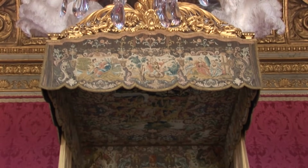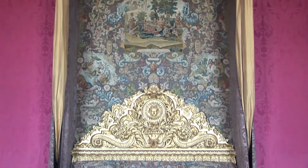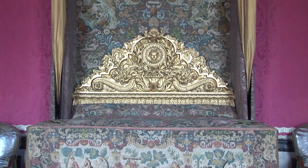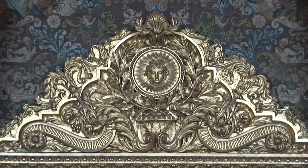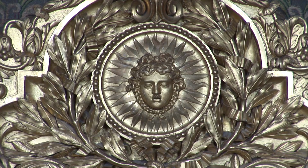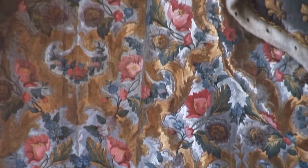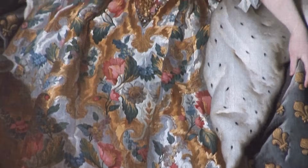The bed on display was ordered by Louis Philippe for Louis XIV's room. It's a ceremonial bedchamber. These are found in many royal residences. Nobody slept in them. On the crimson damask also hangs a portrait of Marie Lesinska, painted by Louis Tocqué in 1740.